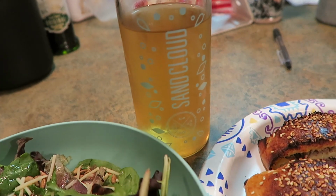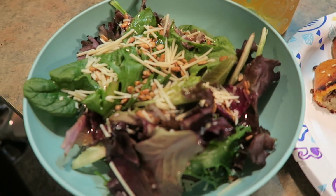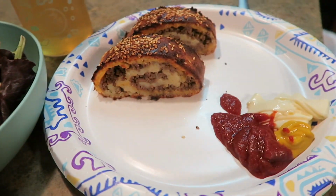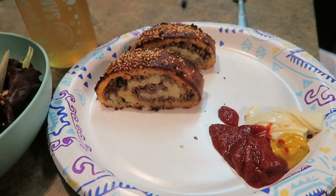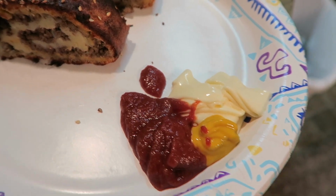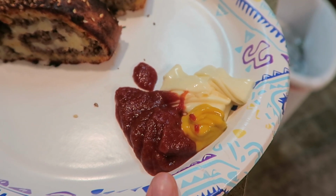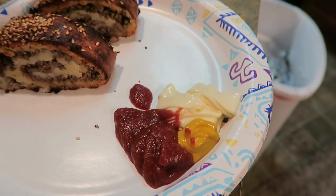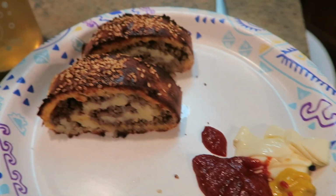So I've got my cold brew green tea, my little salad I just threw together to get some greens in, and my leftover cheeseburger roll-ups. I dipped the cheeseburger roll-ups in this little combo of my Alterna Sweets ketchup, some mustard and mayo, and I'm just gonna mix that together, and it makes a good little sauce to dip it in.